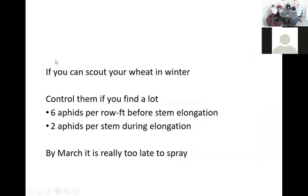Having said that, if you can go out and look for wheat in the wintertime, you may find that you've got an unexpected number of aphids, even though you have already sprayed. Our thresholds are generally, if you're out looking, before the wheat has started to elongate, if you've got 6 aphids or more per row foot, or once the stems start elongating, if you're finding 2 aphids per stem.